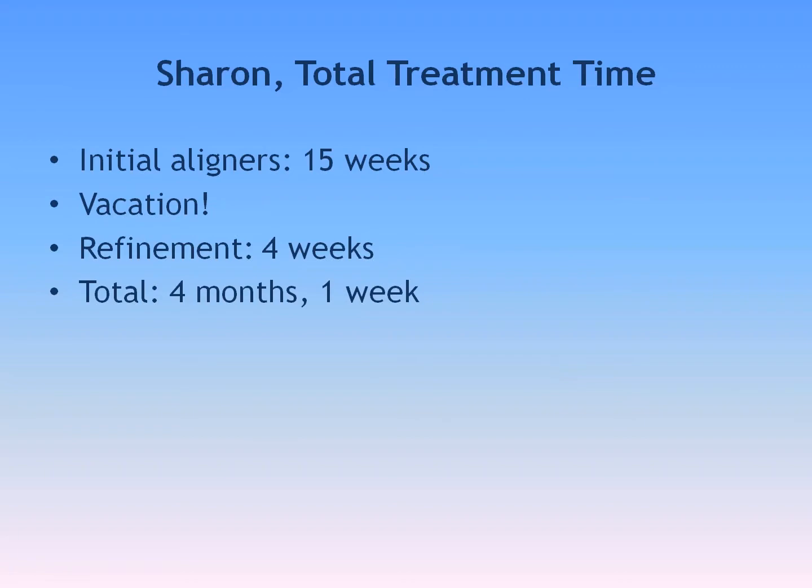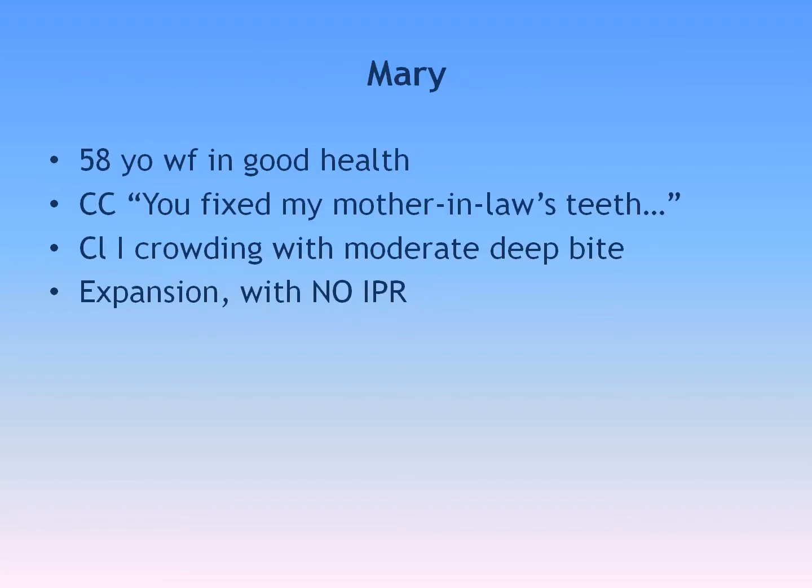Another one that I started at the same time as that last lecture was Mary. Here's Sharon. Sharon was a total of just over 4 months treatment. Mary was the other case I started, and literally when I opened up the previous lecture to look at the cases, I'd forgotten that I treated Mary, because she finished so quickly with such great success that she was off my radar until Monday, when she came in with a bunch of cookies for the holidays, which was wonderful.